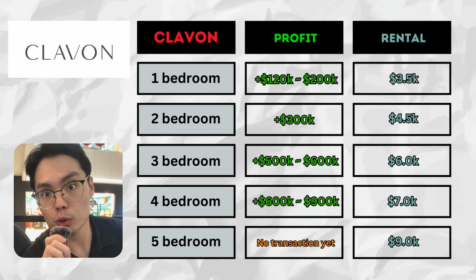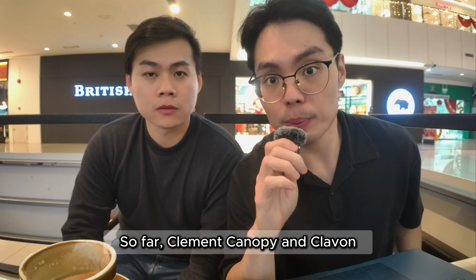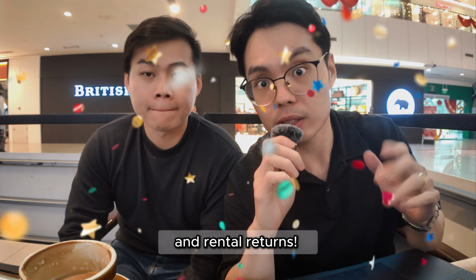And their rental is also not too bad. The rental for their 1 bedder is about $3,500, and $4,500 for 2 bedders, $6,000 for their 3 bedder, $7,000 for their 4-bedders, and $9,000 for their 5-bedders. So far, Clement Canopy and Clavon are doing pretty well in terms of capital appreciation and rental returns.